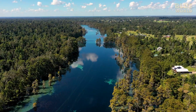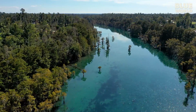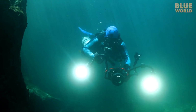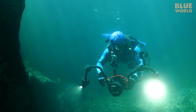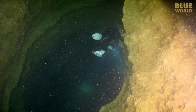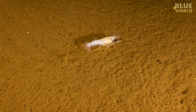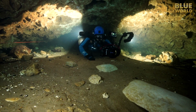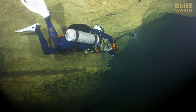Huge open cave. Hole-in-the-Wall Cave is a famous and popular dive in Merritt's Mill Pond. For our first dive there, the visibility was not great, so we didn't go too far. But this means that we're ready for a much further exploration on our next trip to this part of the Blue World.